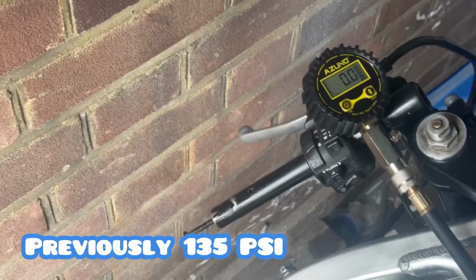So I'm about to do the compression reading now. I suspect that I'm going to get a low reading on cylinder number one, because I'm not 100% sure I've done the valves right on that. But it could have been the other tester, but we'll see. Well, let's get straight into the test.